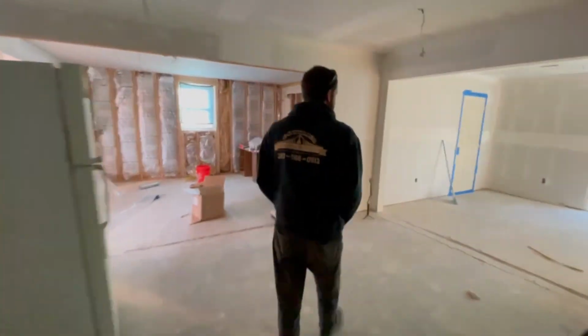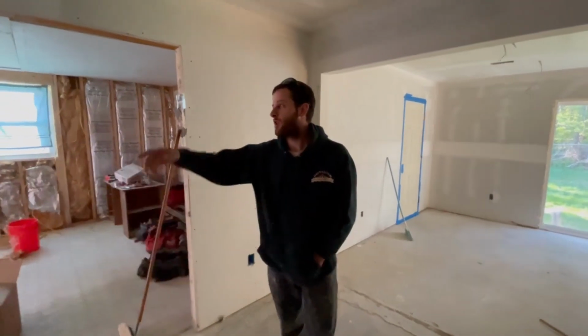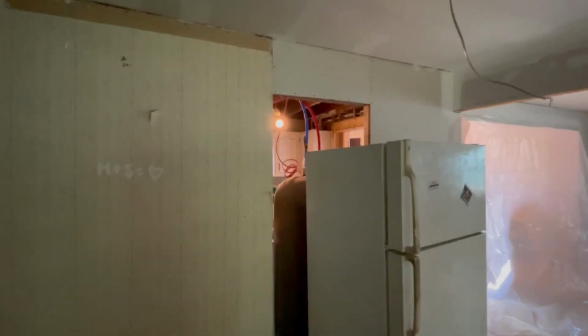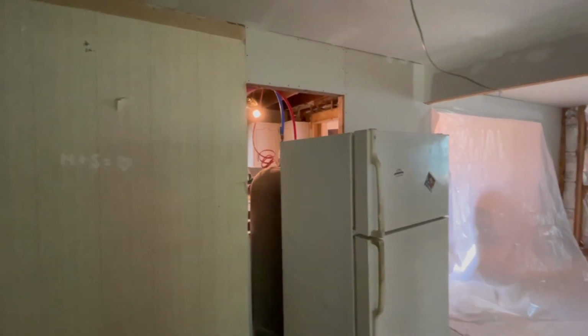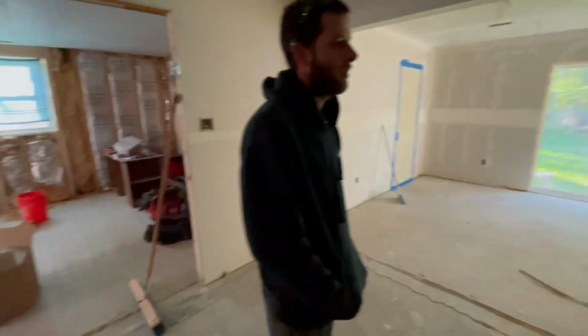What's your favorite part of plumbing? Paycheck. And then also we'll plastic a bunch of stuff off. I'm trying to keep dust out of areas I live in, I guess. You gonna cover that hole right there? Yeah, I'll cover that one. You know, I taped off my door. So we'll do all that.